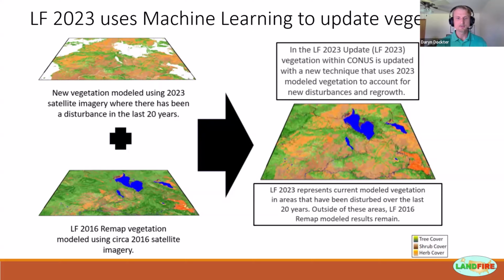And we're using field plots from the LANDFIRE reference database, or LFRDB. We have thousands of new plots that we've added since REMAP, primarily from BLM AIM and also from FIA, those two main programs. And we're also using GEDI LiDAR for tree height. So it's a spaceborne LiDAR. We haven't used that before, but really found it fairly available to incorporate into our process.